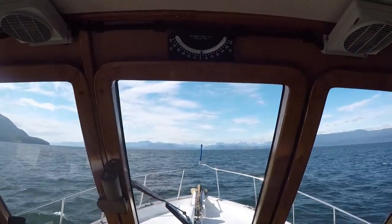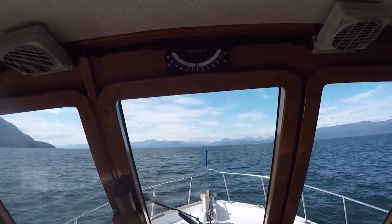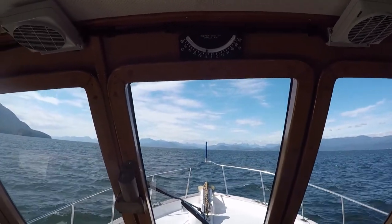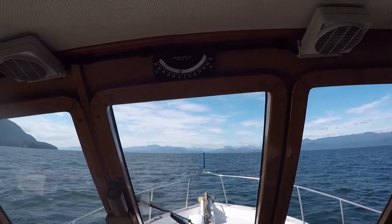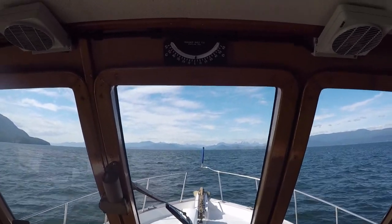The wind continued to blow at Jedediah Island, so we picked up the anchor, cruised in about 20 knots of wind north to Musket Cove, which we thought would be a much better anchorage and turned out to be.